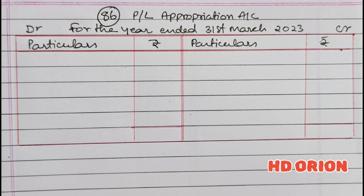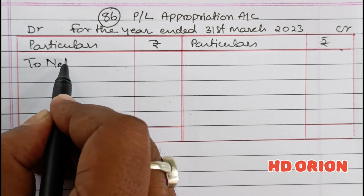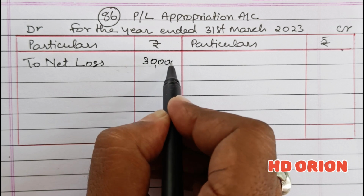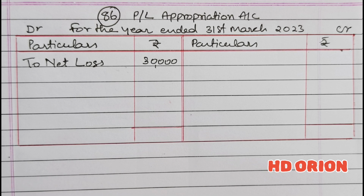In this question, question number 86, there is a loss. Net loss means it is a debit balance, so it will be written on the debit side of profit and loss appropriation account. Net loss of rupees 30,000. Now even if it is a loss, the guaranteed amount to a partner is to be given. So there is no question of divisible profit to any partner but Abbas.